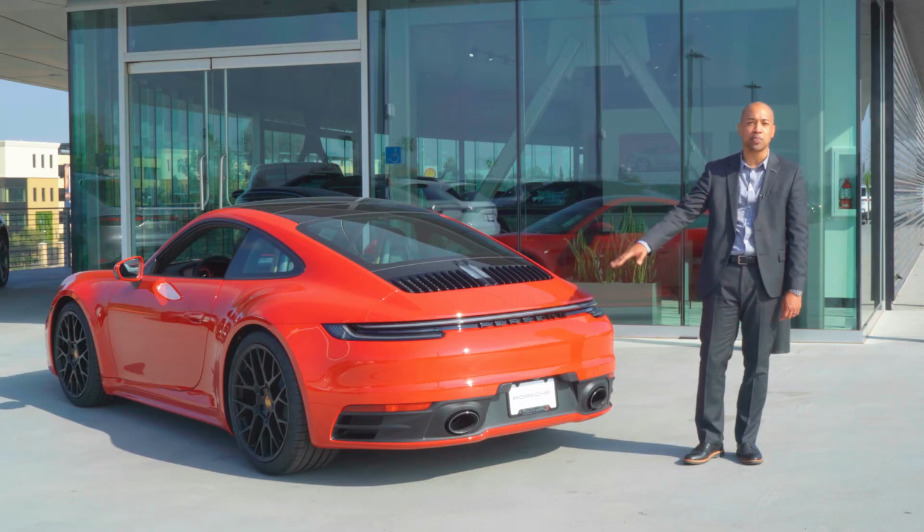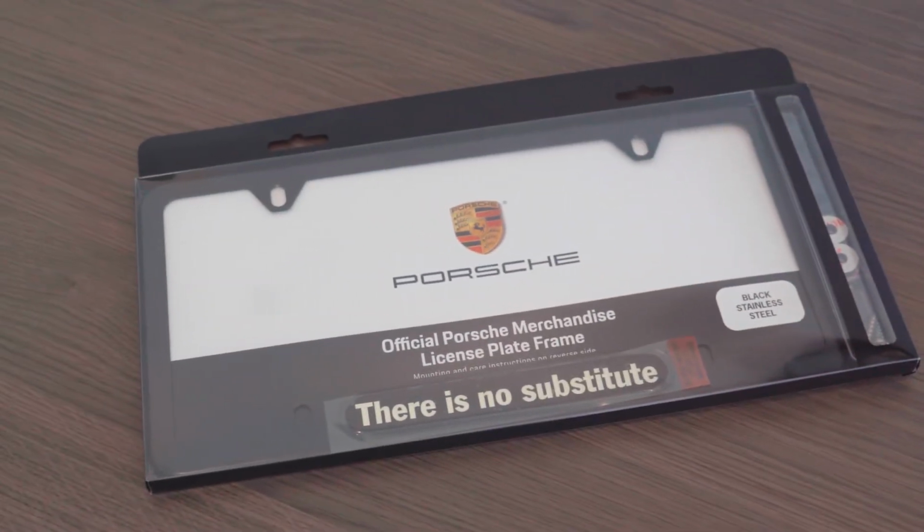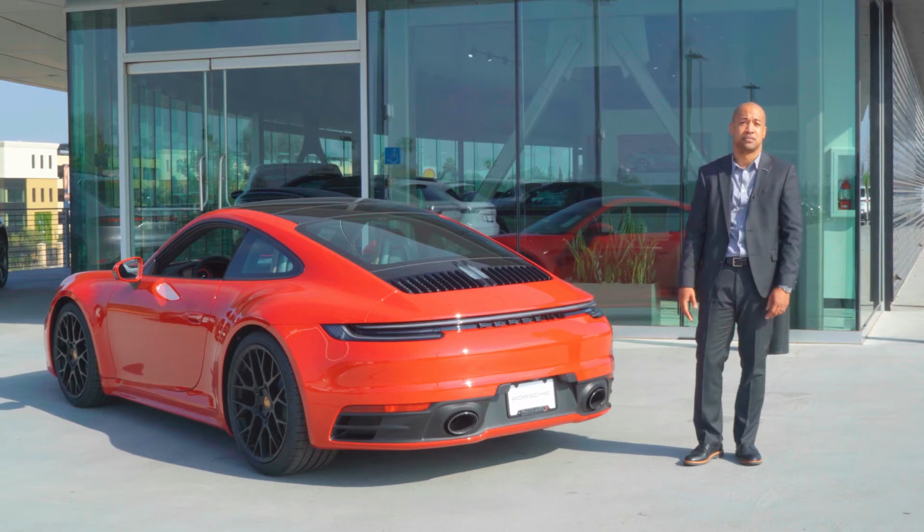So if you're going to personalize your Porsche, you got to have the Porsche equipment license plate frame. There is no substitute, because in the end, on the Porsche car, really, there is no substitute.